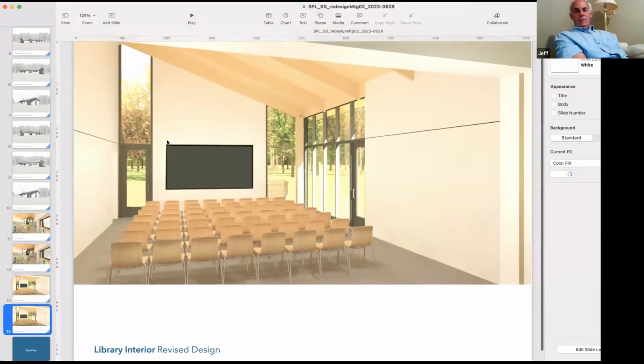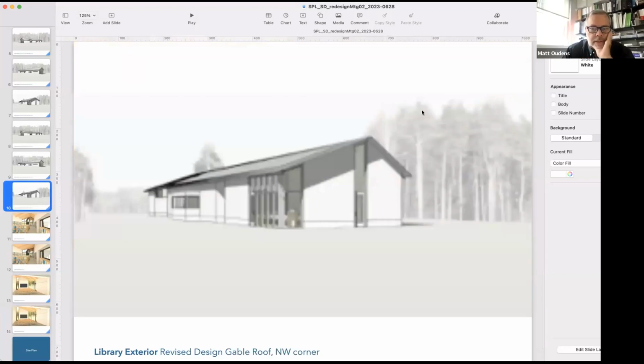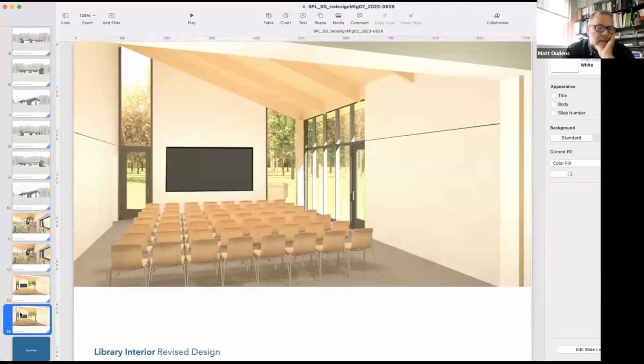Yeah, that band of glass on the left above that door. Yeah, you can see it. Yeah, here too. What's that? Yeah, I mean, there's still room here, obviously, to modify some of the glazing and look at the exterior elevations.